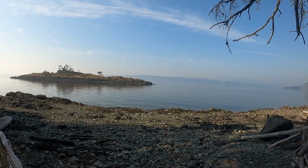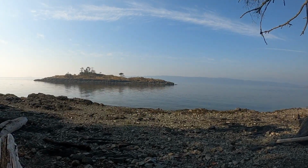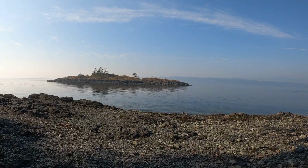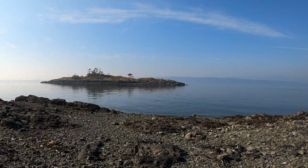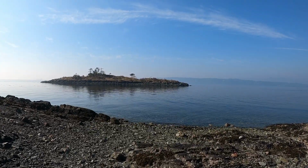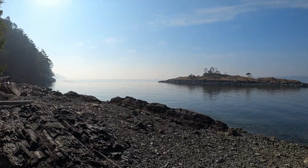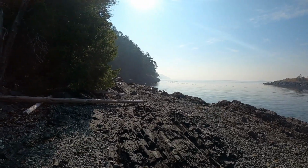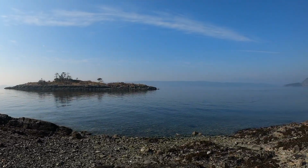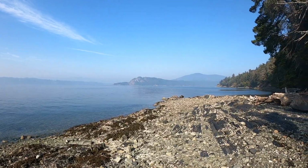Good morning, folks. It's Friday morning, about 10 a.m. at Musgrave Point. This is where I landed last night, but it got a little dark and I couldn't really keep filming, so I just set up camp and had a good rest. Beautiful oceanfront property. I came in on high tide last night, so the water level was about 3 meters from my tent pad, which is pretty cool.